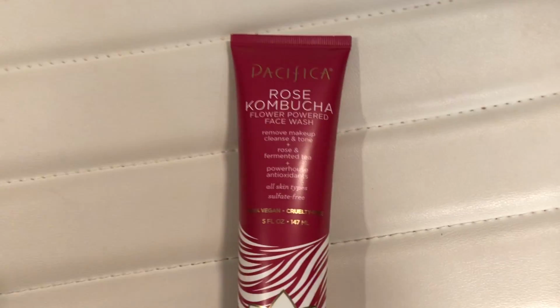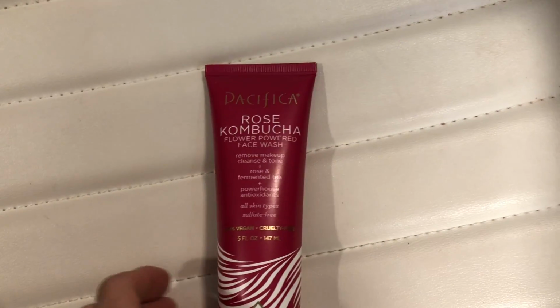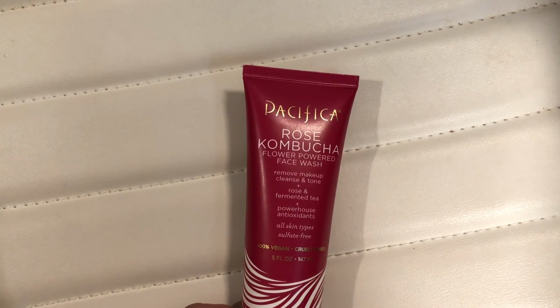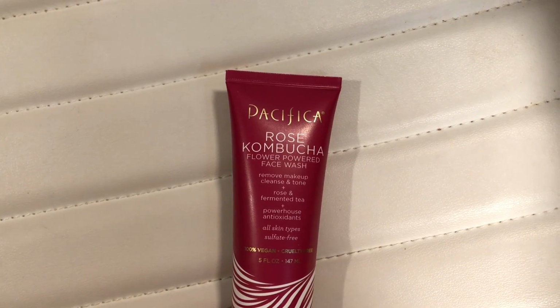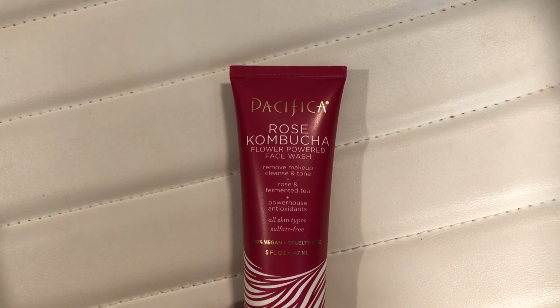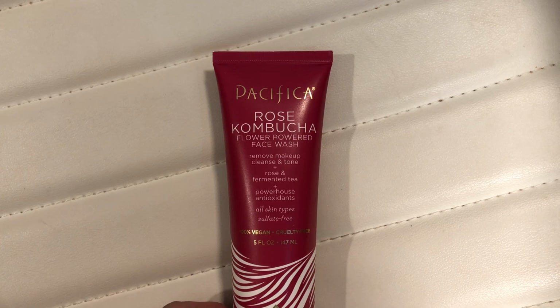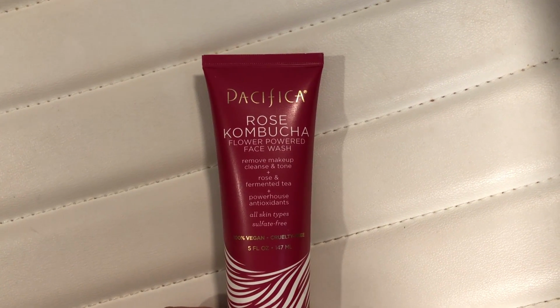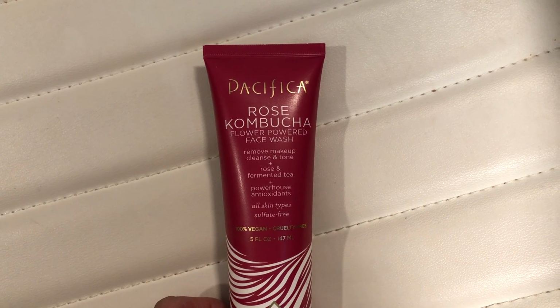Another cruelty-free product I picked up was from Pacifica. This is their Rose Kombucha cleanser. I didn't know they put kombucha into facial cleansers, but they do. I thought it was something you drank. That's my stupidity. But I picked this up. I kind of like a lot of Pacifica sunscreens, so I wanted to test out this cleanser to see how it felt on my skin.